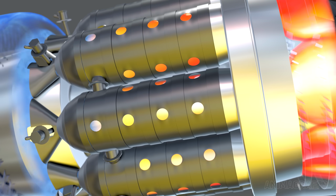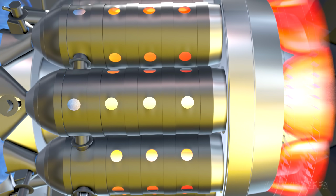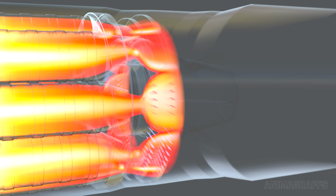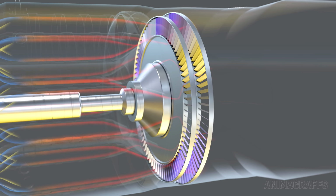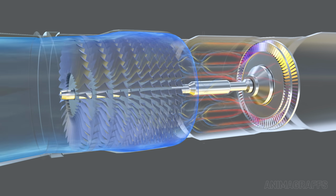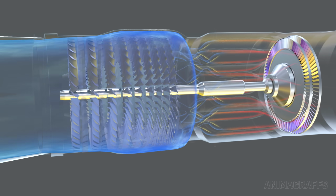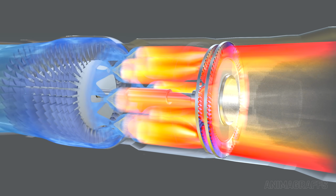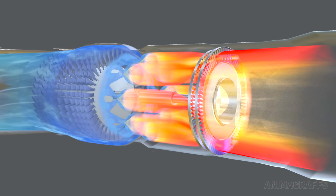Once ignited, the flame passes through small crossover tubes until all burner cans are lit. The powerful exhaust shooting out of these cans pushes against turbines, delivering something like 60,000 horsepower. Turbines are connected to internal gears and shafts to drive those forward compressor rotors, sucking in more air and continuing the cycle. The exiting hot exhaust gas expands, creating a fast-moving jet of air to push the plane forwards.